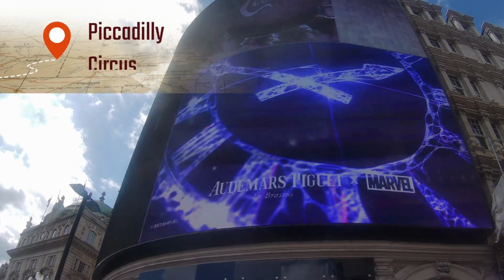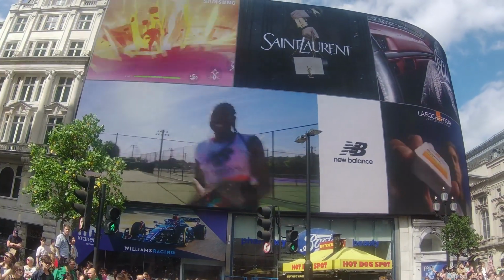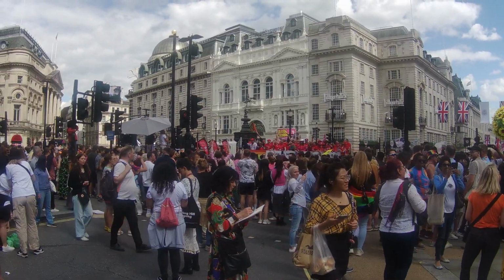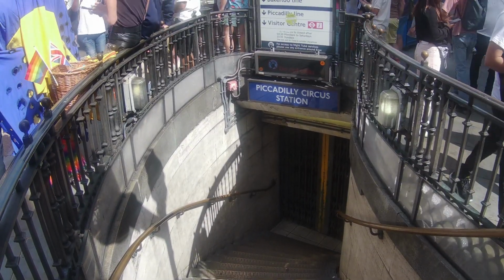Piccadilly is mostly famous for the famous screens above the road, but it is a massive hub of leisure shops, bars, restaurants, nightclubs, and there's some tourist spots near it as well, like Buckingham Palace, which is in Green Park.